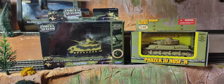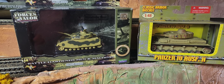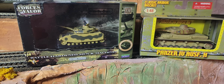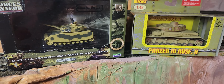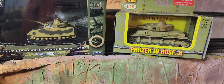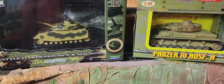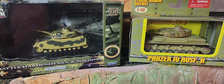All right, everybody, we're here at Bobby's Hobbies, and we're taking a look at two German tanks. They're basically the same tank, but in different scales. They are both Panzer IVs, the fourth version of the Panzer, prior to them getting really great when they made the Panzer V, which is also called the Panther. That's with the sloped armor, where they kind of copied the Russian T-34. This is prior to that.